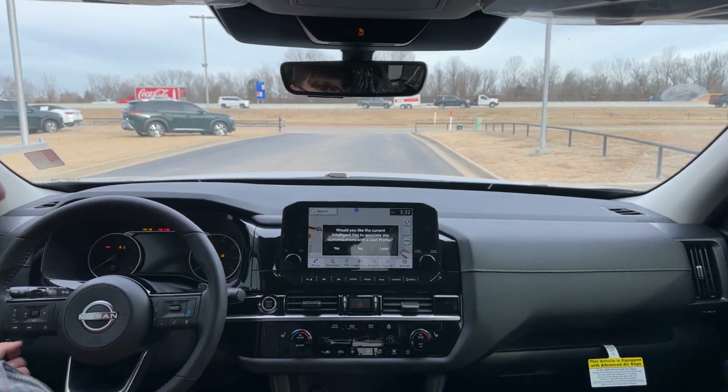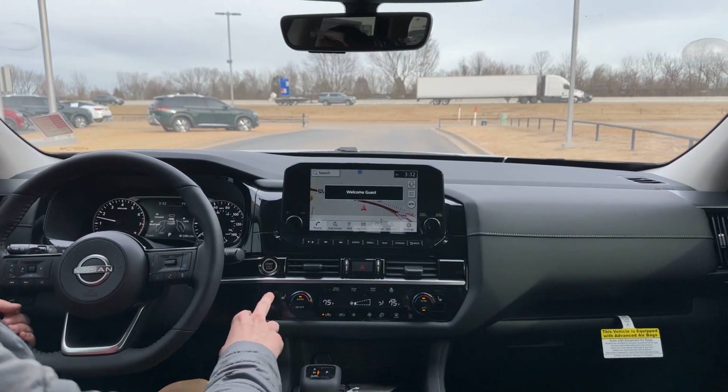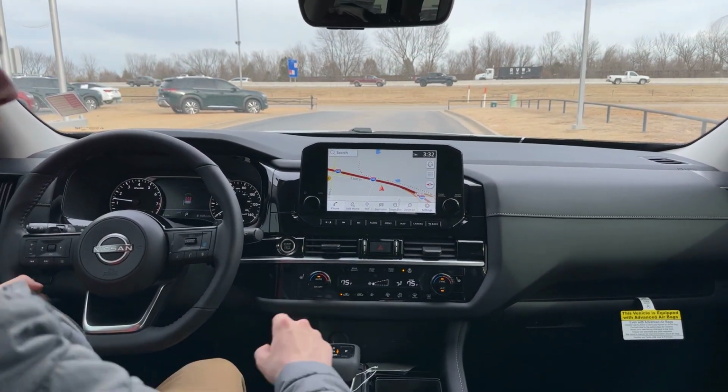So the 2023 Pathfinders have our 8-inch screen up here. It is fully touchscreen. You do get navigation. They also are equipped with heated seats. You get 3 settings, high, medium, and low. You do have a heated steering wheel as well.